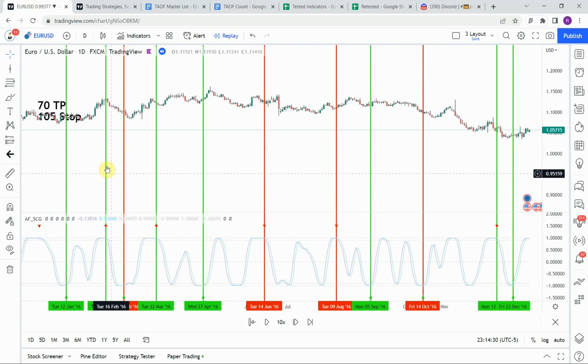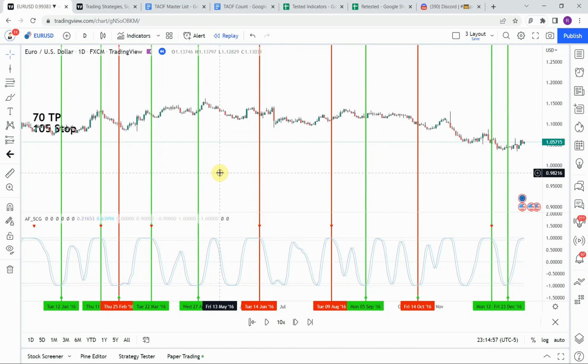So we have 1, 2, 3, 4, 5, 6, 7, 8, 9, 10, and 11. So we have 11 trades all together, and we have 1, 2, 3, 4, 5, 6, and 7 winning trades. And so that's barely going to meet that 60% criteria that we're looking for, but meets the 60% criteria nonetheless. All in all, a pretty reasonably okay indicator. Gave us 11 trades within the 1 year's time, and so that's not too bad.